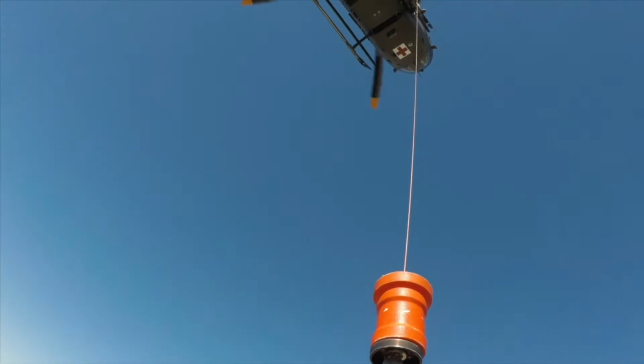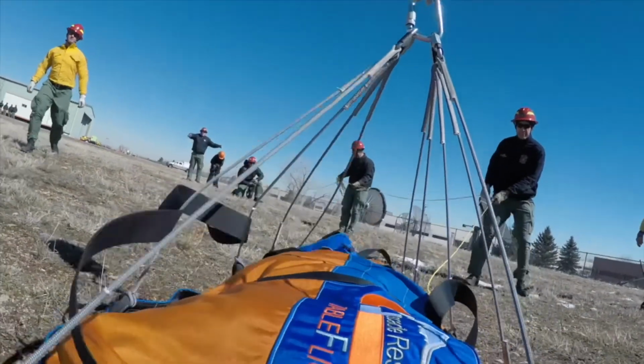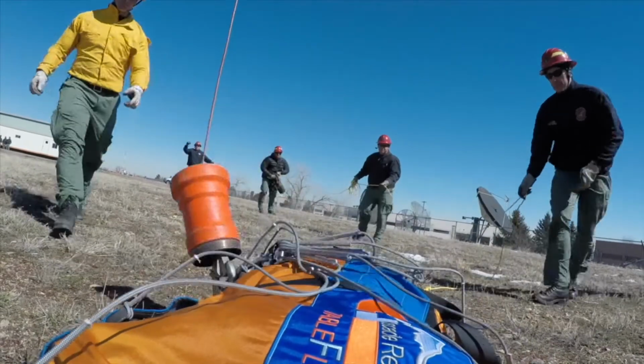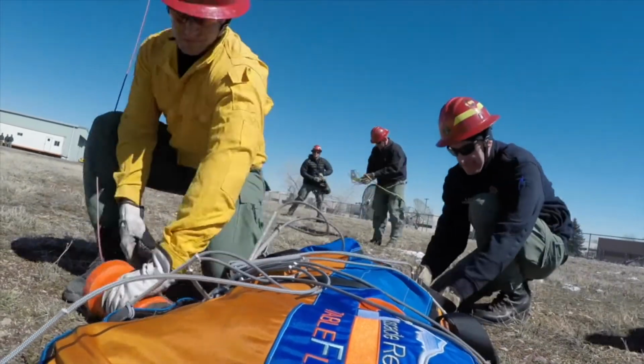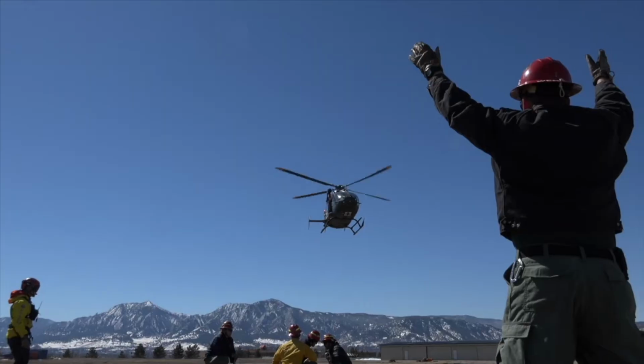So this helps us at West Metro. It's another working relationship with our partners at the National Guard and knowing how to interact with each other. There is a potential that we could even use this asset within our own district for injured hikers along the Front Range.